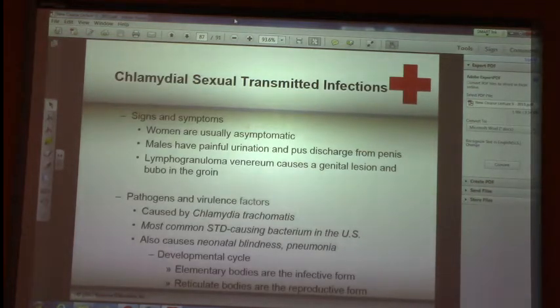So in regards to chlamydia as a sexually transmitted infection, in women they are usually asymptomatic. That doesn't mean that they cannot present with symptoms, but usually the majority of women are asymptomatic. Males have painful urination and pus discharge from the penis. They also develop lymphogranulomas, which causes a genital lesion and bubo in the groin area.